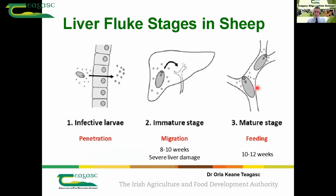And then the last stage there is the mature stage, when the fluke are adults and they're feeding and passing out eggs, and that happens when they're in the sheep for about 12 weeks. But it's important to realize that a sheep can have all three stages at the one time. So they could have picked up infective larvae in September, but if they're not treated, by January they'll have adult stages and immature stages, and they'll still be picking up maybe infective larvae again. And that is very important when we're deciding what product to use to dose them.